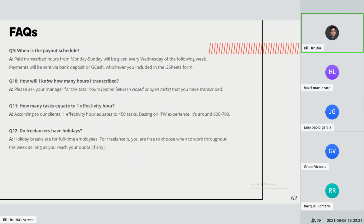How will I know how many hours I transcribe? So you can ask your manager naman for the total hours. So option between closed or open tasks that you have already transcribed. So it's not that easy for them to actually check the hours also. Extract pa kasi yung data and so on. But you can do this though. You can do this individually.